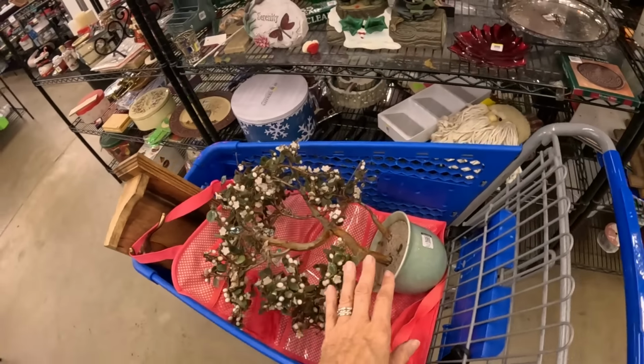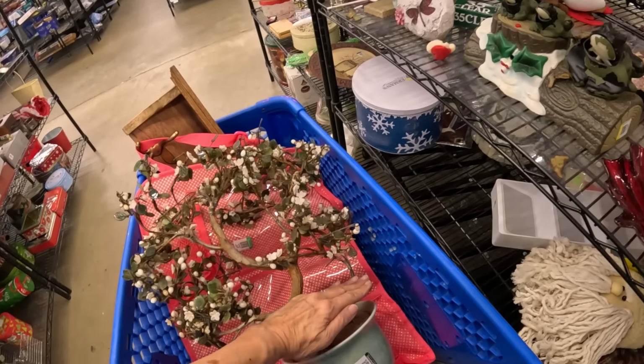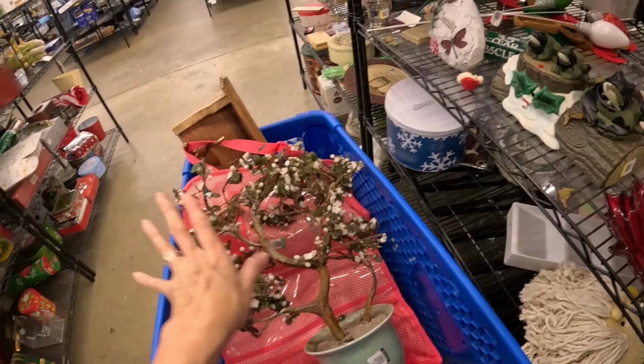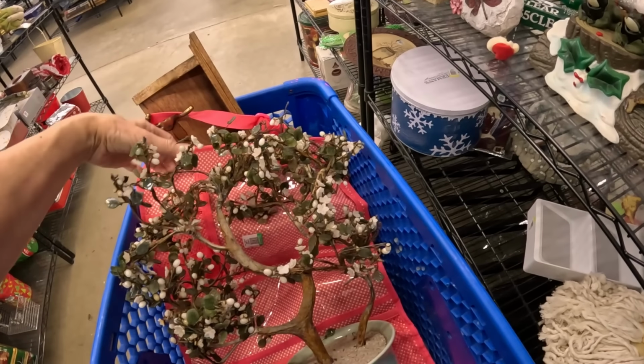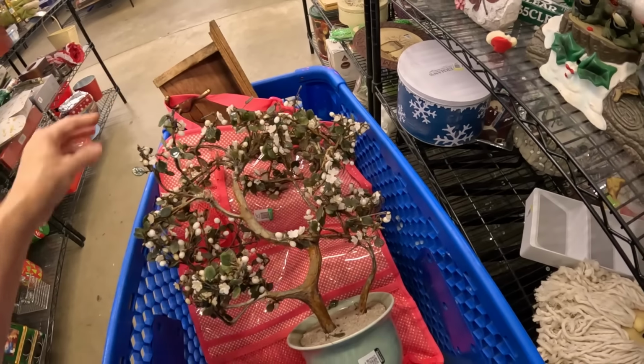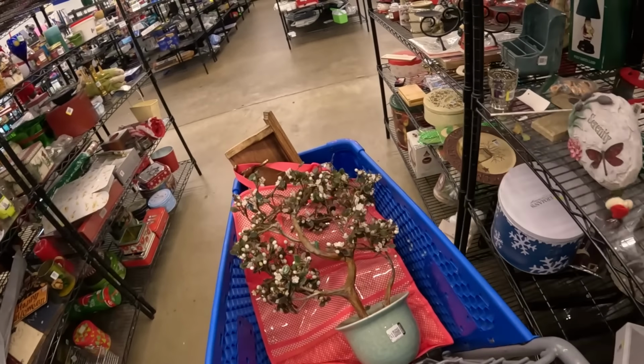So what I do is I hold it over the kitchen sink. I don't put the pot into the sink, so I'll hold like from here up and I'll spray it with the sprayer, give it a good shake, let it dry, and then see what we're working with. But for a $4 buy-in price, absolutely, all day long.